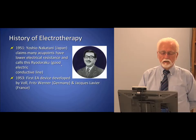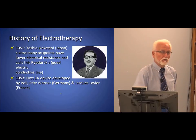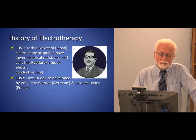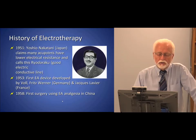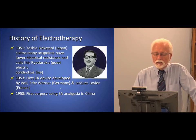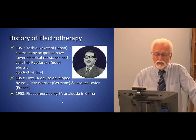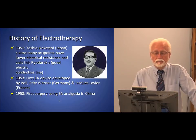Picture of the married gentleman here. And then in 1953, Vol developed the first electroacupuncture device, along with some colleagues in Germany and France. And in 1958, we have the first record of surgery using electroacupuncture analgesia in China. So there was a rapid development post-World War II of electroacupuncture and its use around the world, really, in Europe and in China and Japan.